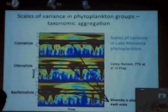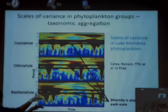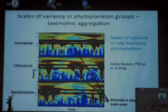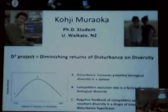And within these groups, we also know that there's a massive amount of diversity change and assemblage change going on. This is just at the higher levels. So if we understood this within those levels, that would be even more exciting. And that's what we're trying to do with Koji Muraka. Some of you met Koji. He came to visit last spring, and we spent a bunch of time working on this.